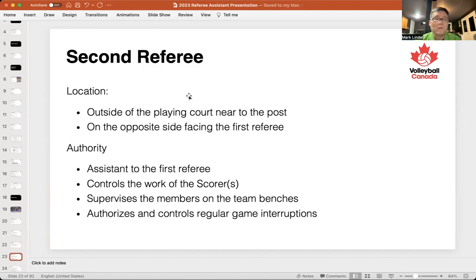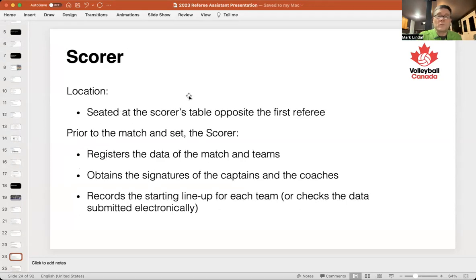Second referee is outside the playing court. Again, at U14 and club, quite often we don't have an R2, and the R1 has to do everything. But having a second referee is a very valuable thing, and we often encourage perhaps parents or players to learn how to be an R2, even as a practical experience. It helps out, and it does give them some experience. So again, the job of the R2 is to assist the referee, control the scorers, basically make sure the score sheet is correct, and work on controlling the members of the benches, and they are the ones that authorize and control the regular game interruptions. Okay, the scorekeeper is seated at the scorers table, and they register all the data. That's going to be you guys.